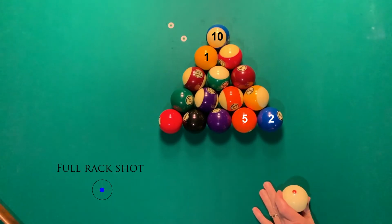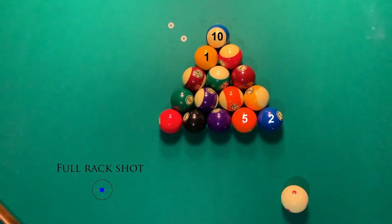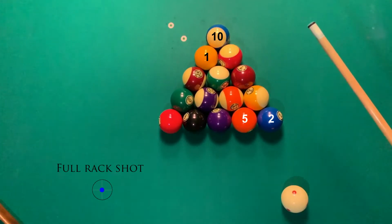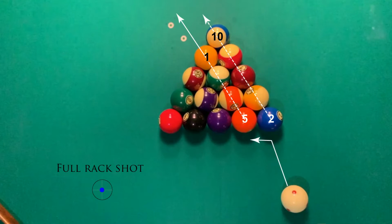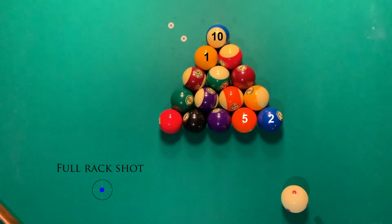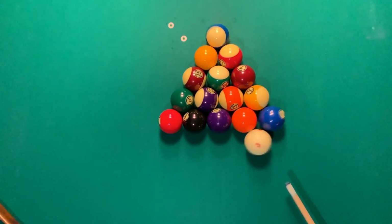The object here is to make the 1 in the side from a full rack. The 2 donuts show the line to the side pocket. If you hit the 5 first, the 1 will hit too much of the 10 and miss the side pocket to the left. If you hit too much of the 2 first, the 10 will be gone before the 1 can carom off it, and the 1 will miss the side pocket to the right. So hit the 2 just a bit before the 5 to move the 10 slightly before the 1 caroms off it.